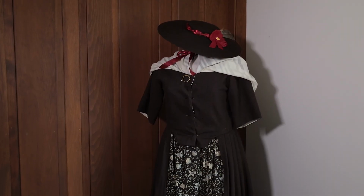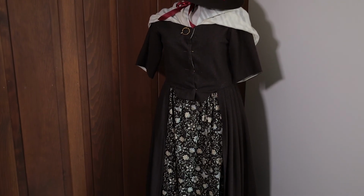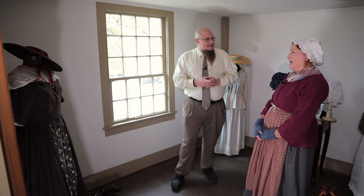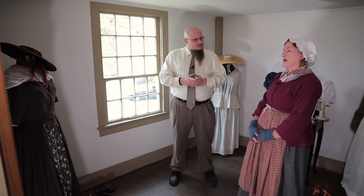Okay, Mark, the last gown I want to point out is called a Polyness Gown. And one thing I want to point out that I may not have told you is you notice I am not wearing any buttons. I did actually notice that. I was going to ask you about that. Yes, but women did not have buttons on their clothing. To close them, they either laced them, or in this example, they would use pins. That is how they fastened them together.